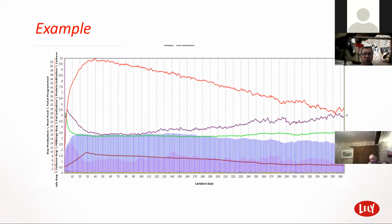As we can see, concentrates are only slowly going down over time. Here is the 30 days, and the cows are still going up to here, about 54.